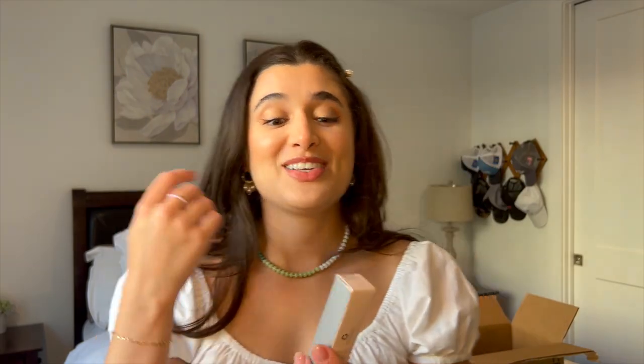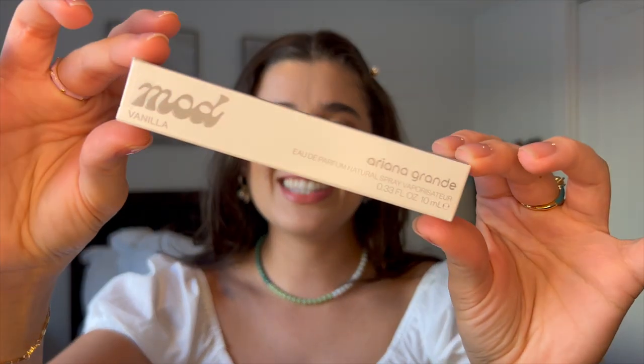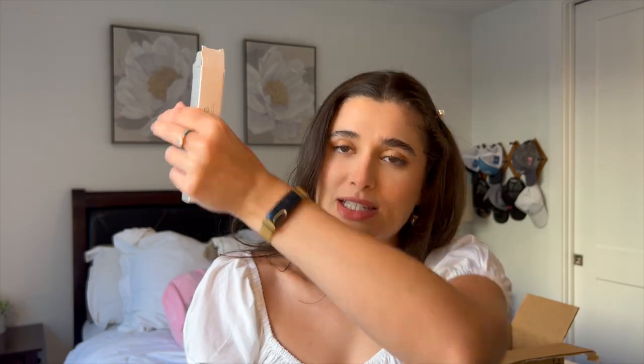So we'll go through this last, but I do have a perfume and I know you guys are gonna be interested in this one. So this is Mod Vanilla from Ariana Grande. You guys know I had to get another vanilla perfume because who am I if I don't like vanilla? But don't talk to me about Ariana Grande's current stuff in the news because I haven't caught up on it. Even though I love her, I haven't caught up on it and I don't really want to. Anyways, Mod Vanilla is supposed to be a vanilla based perfume, but I think it has some other stuff to it because it's a little more upscale.